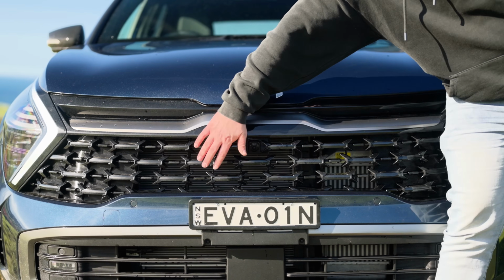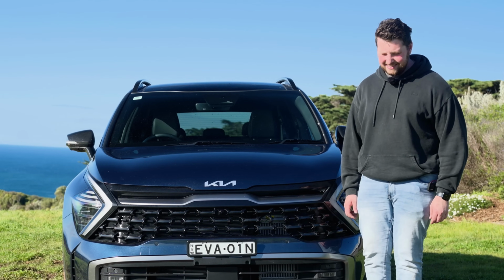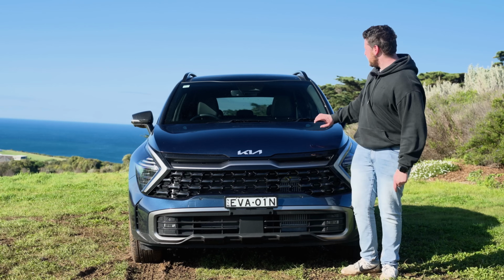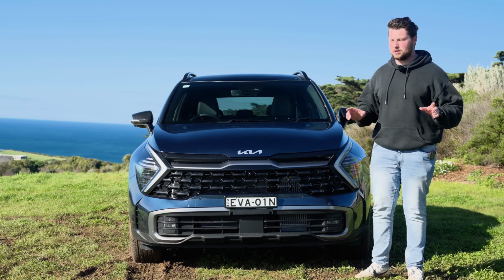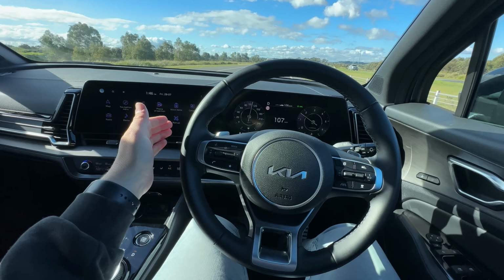Also, the grille is, you know, it's big, but it's not like gonna kill you big. You know what I mean? Some cars are just huge. And of course you have radar down there. You've also got some cameras up there. This thing does have a 5-star ANCAP safety rating. And one of the things I've loved while driving this is the autonomous driving features. It really does drive itself down a highway.